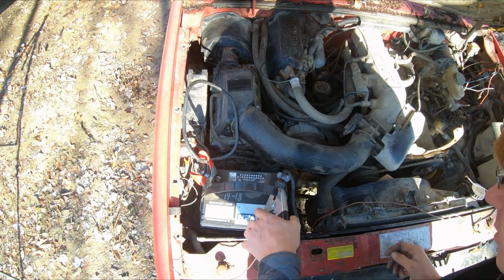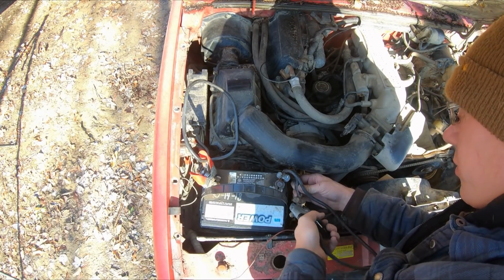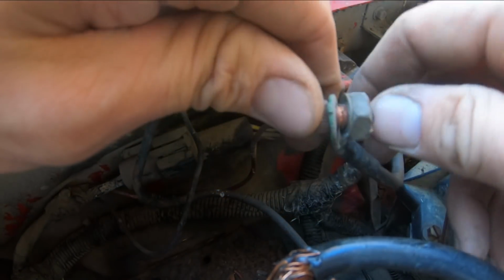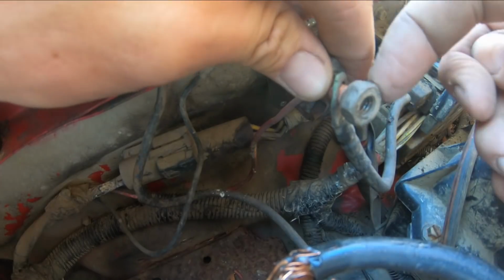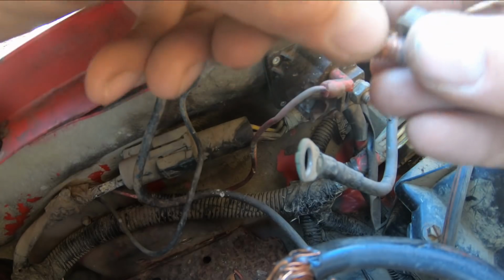Got a jumper pack here. We'll go ahead and connect this thing up. Pretty sure I know that's the ground. So if memory serves down here, this is what's left of our old solenoid. I think the solenoid was giving me trouble and I was trying to jump it. You know, you put a screwdriver between the posts, and I accidentally broke it off rather than jumping it.